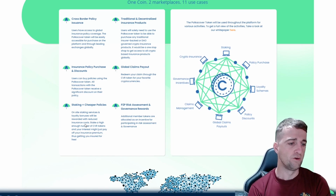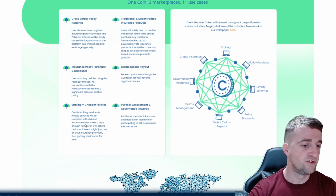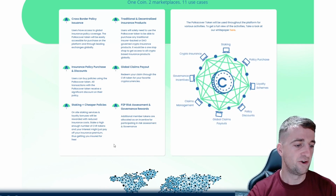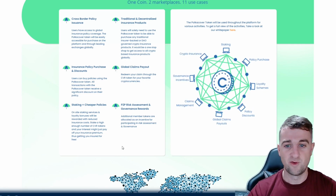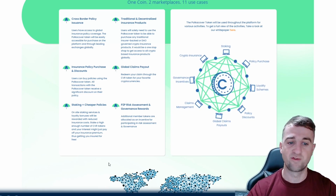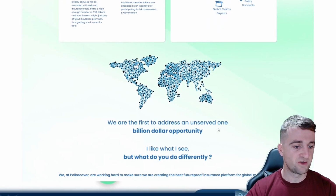So on-site staking services and loyalty bonuses will be rewarded with reduced insurance costs. Stake a high enough number of CVR tokens and your interest might just pay off your insurance premium, thus getting you insured for free. That's a cool point. So if you are holding a fair amount of CVR, basically you could be getting free insurance for your crypto assets.